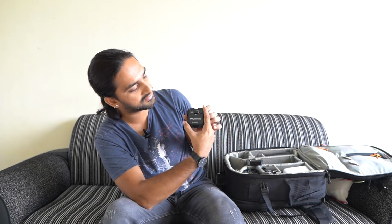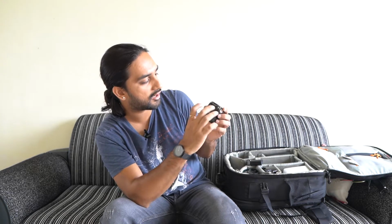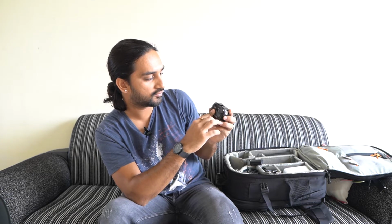The next thing that I have is this little LED. It's a small LED but really powerful. It has this intensity control over here wherein you can turn it all the way up or all the way down, and it uses two AA size batteries. So it comes in pretty handy actually.